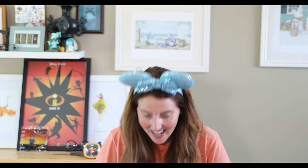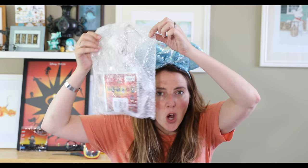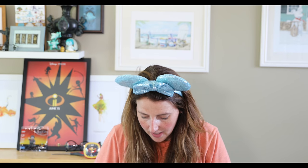And this will go so good with my MU hat that I wear when I'm down in the Disney parks. So thank you, Drew. This is filled with so much stuff. Don't know what this is, but I'm gonna open it up. It's all packaged so well.